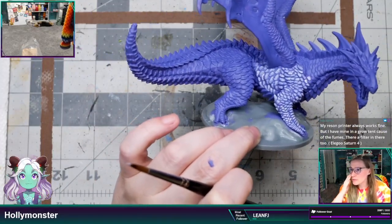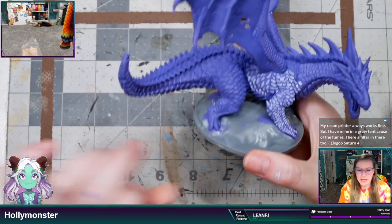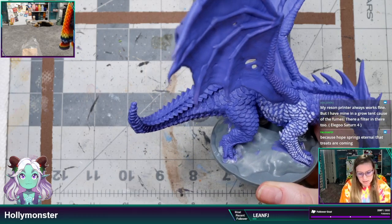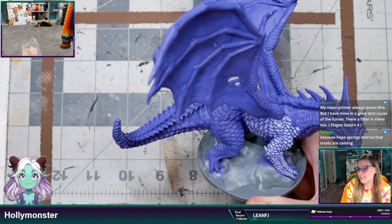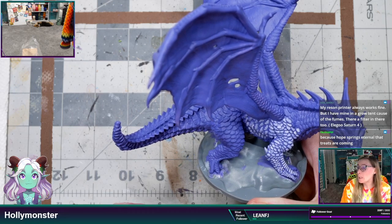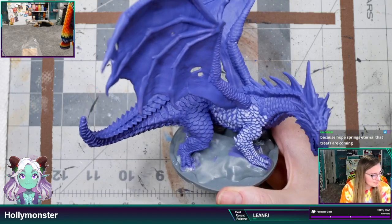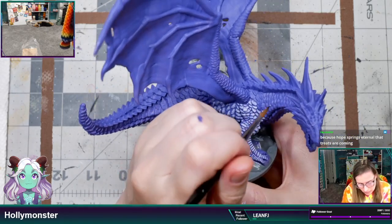My resin printer always works fine, but I have mine in a grow tent because of the fumes, with the filters in there too. Elegoo Saturn 4? Okay. I have an Anycubic Photon Ultra, and another one. I think the other one I have is a Mars.